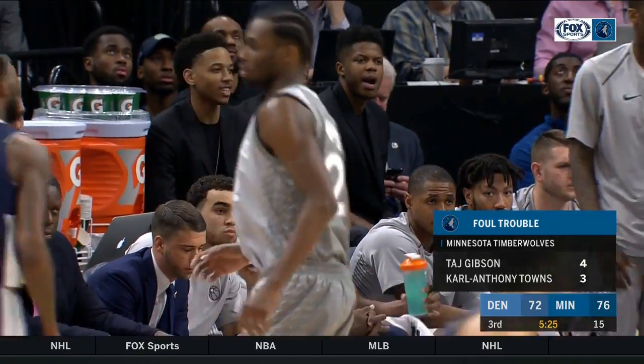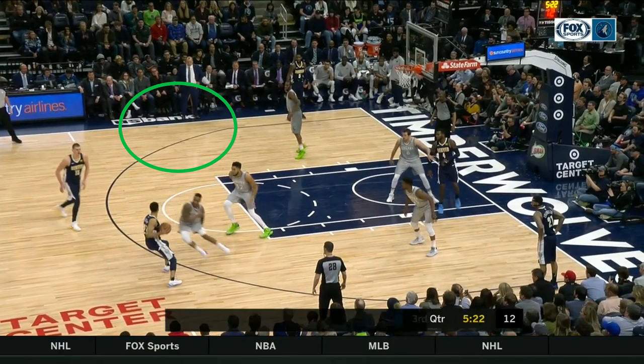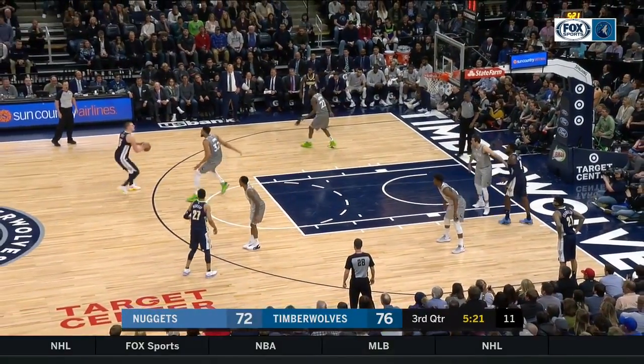Another Jokic pick and pop, and this time on the wing you see the spacing is better as the wing is unoccupied, Barden is in the corner, and that makes it a pretty unrealistic stunt for Wiggins to go that full distance. And they can maintain this spacing because Millsap is on that block, which is a good place for him to be during the Jokic pick and pop, and Jokic hits another three.